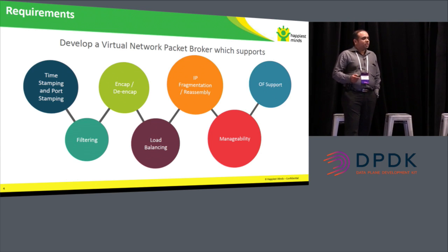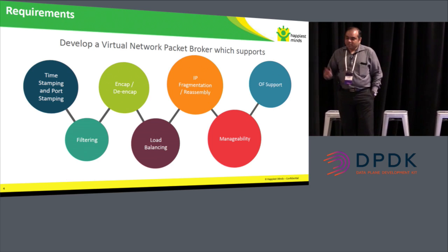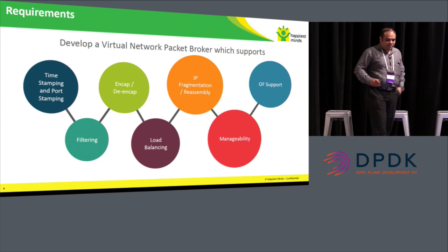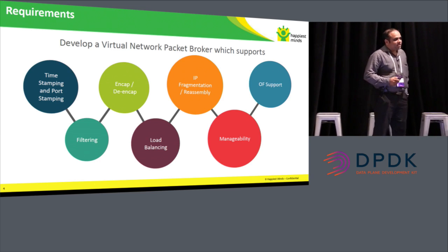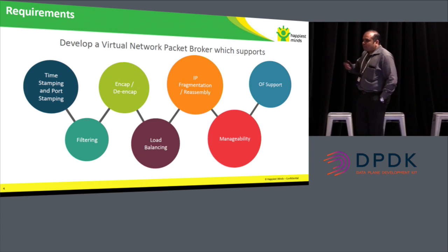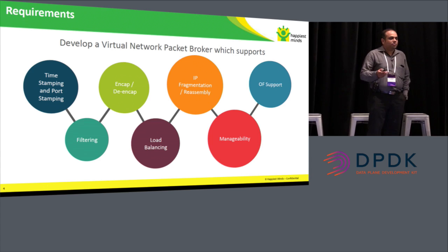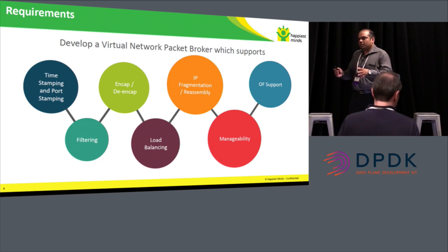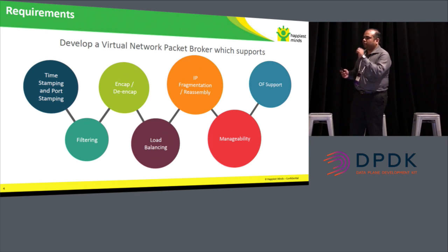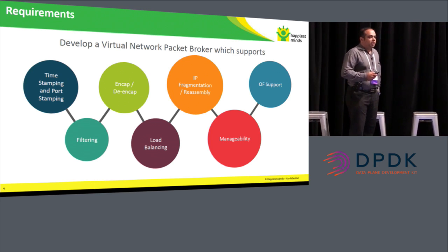So the requirement of this particular solution was to develop a virtual network packet broker which will support some of these features. Now this is not a packet processing pipeline, so ignore the links, but we'll focus on the blocks. So this requires time stamping and port stamping, and filtering, because there would be only a few flows which would be of interest, others need to be ignored. Then there is encap and decap, especially when you have VXLAN or NVGRE flows. Load balancing, because in a typical monitoring system, you would have different tools which would be analyzing the packets, and you want to load balance the flows so as not to overwhelm any one particular instance of the tool.